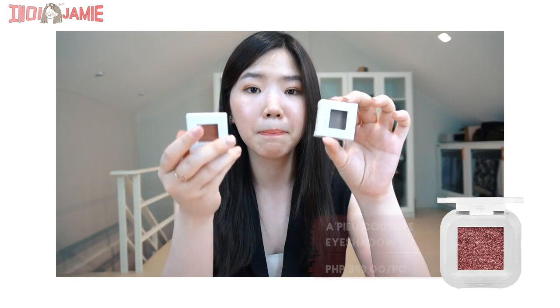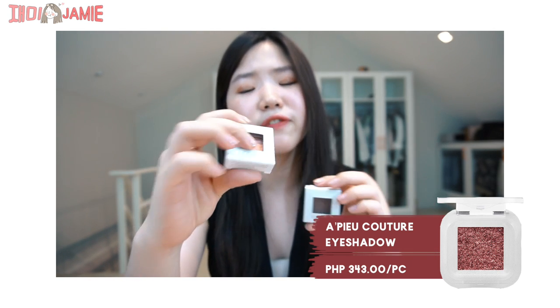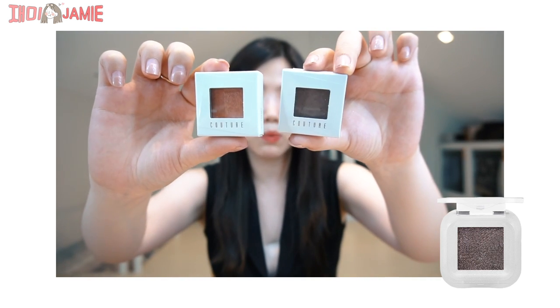Ito, it's from Apu Couture Eyeshadow. This is in shade High Fashion. And this is in shade Undertone. This one is quite okay, yeah. This one is quite weird. So, I don't know. Ano bang iniisip mo? Always naman.